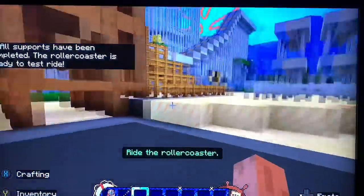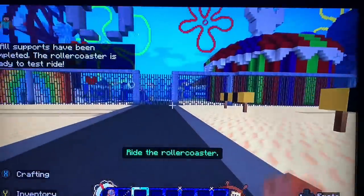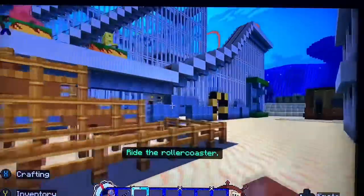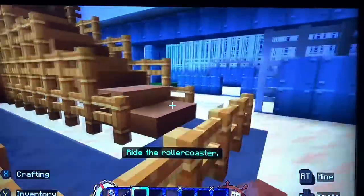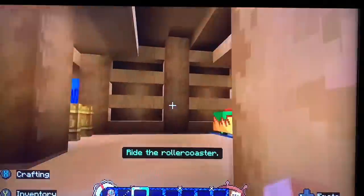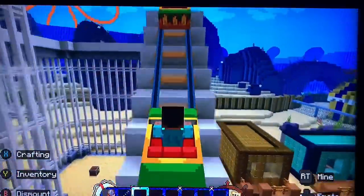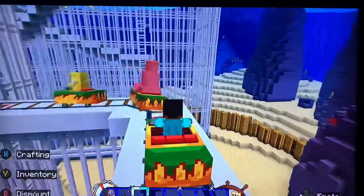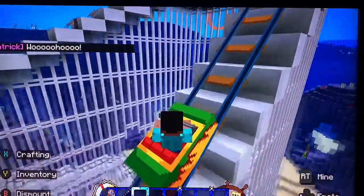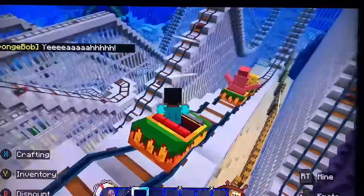Excellent. And now all that's left is to ride the roller coaster. So where do we go? Where do we go for that? Oh dear guys, there we go. Let's have some fun on the roller coaster. There we go. And have some fun on the roller coaster. Beautiful views, very scenic.